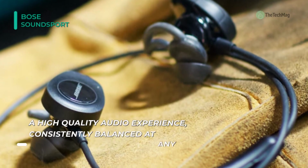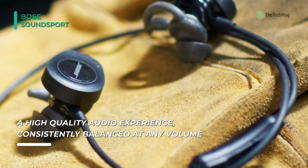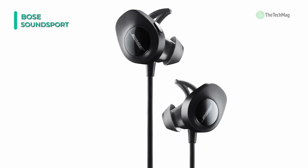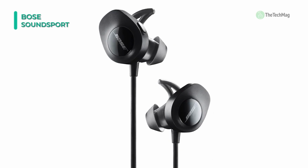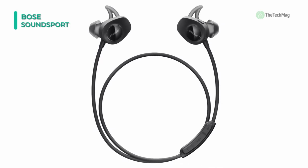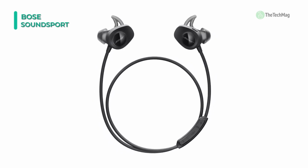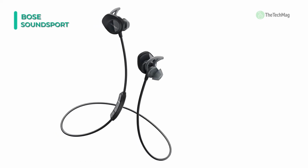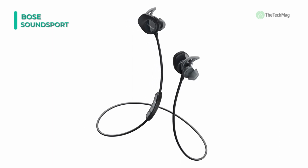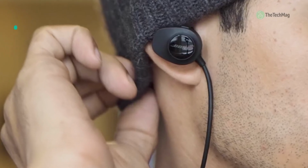Bose's volume-optimized EQ ensures that the frequency response of these headphones stays steady and even at any volume. With sweat and water-resistant construction, conforming to the IPX4 industry standard in this respect, they are engineered to withstand the demands of your active life. Their lithium-ion battery is rechargeable through USB and will give up to 6 hours of continuous playing time. Furthermore, an onboard microphone and inline remote lets you manipulate volume, skip tracks, rewind, answer/reject phone calls, and more.